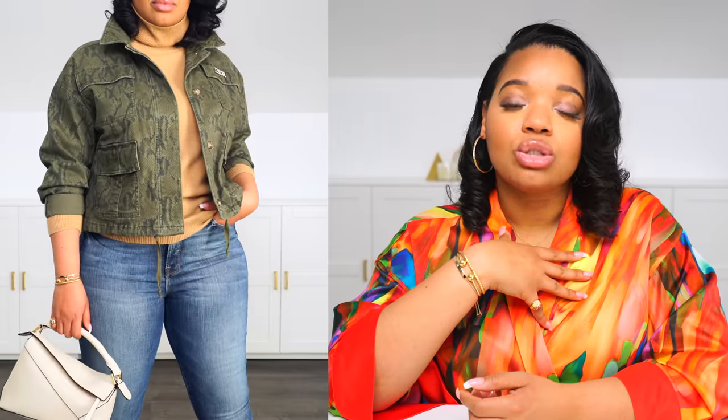And then for my bag, I went with my Loewe puzzle bag because why not? I'm just really obsessed with this bag. And it looked really good with this outfit. And then I also added to the jacket that I'm wearing my Dior brooch. That is a great way to accessorize. I love brooches, you guys, and they are so fun.